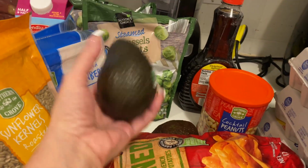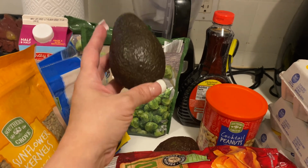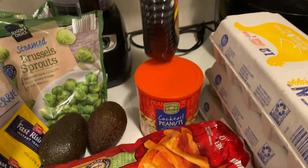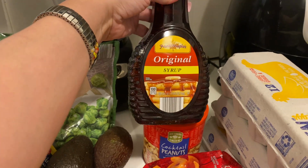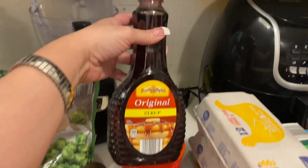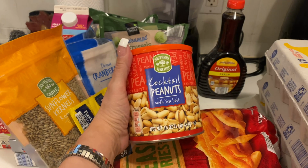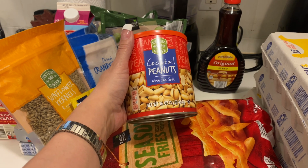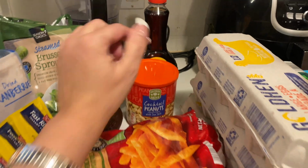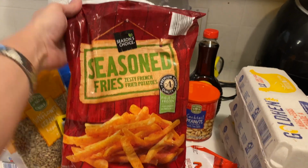Then we have some avocados, the Haas avocados. These are 59 cents. I got 2 of those. Okay, that's these 2 right here. Then I got some of this Aunt Maple's original syrup, and this is a pretty big size. This one is $1.29. Okay, I got 1 of these Southern Grove cocktail peanuts with sea salt. This is the 16 ounce. This was $2.29.